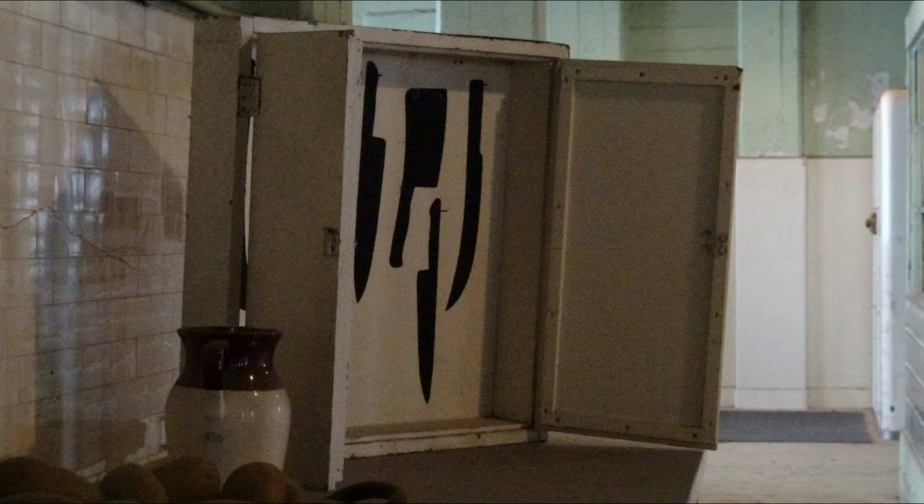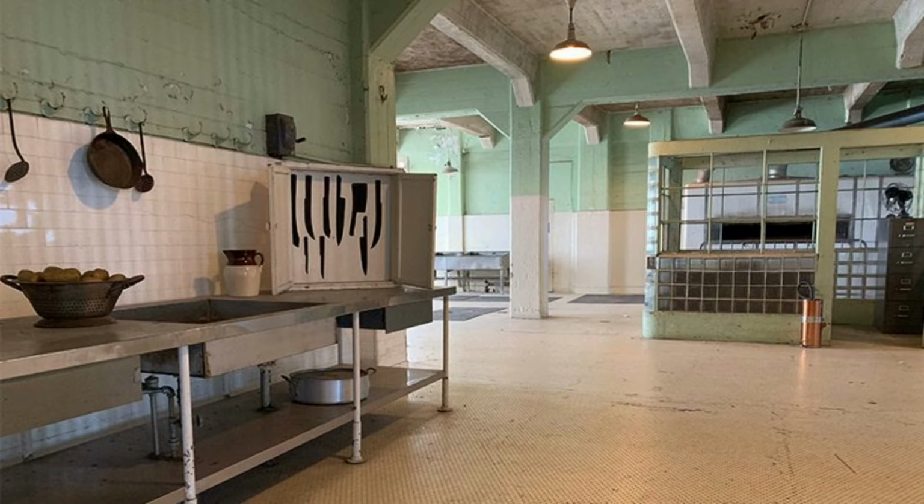Now walk to the barred area at the far end of the dining room. Behind it is the kitchen area. Notice the knife rack on the left. The shape of each knife was outlined on the rack. This way, officers could tell immediately if one was missing. Even so, some knives disappeared. I think about 3-4 men got killed with kitchenware.